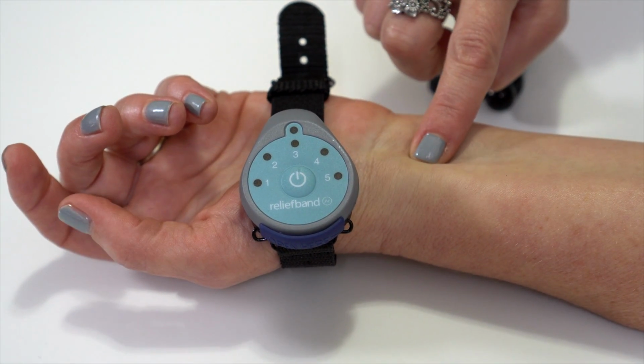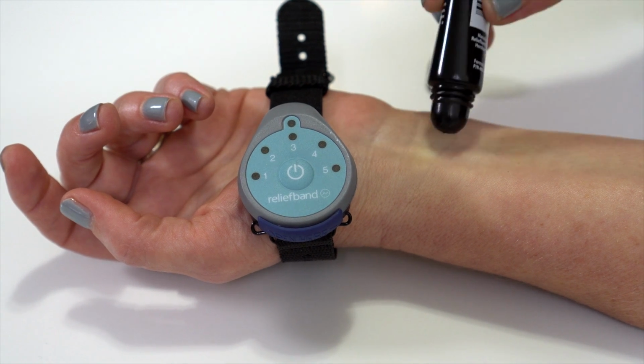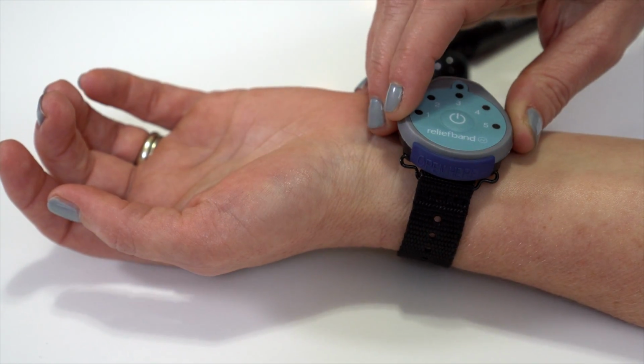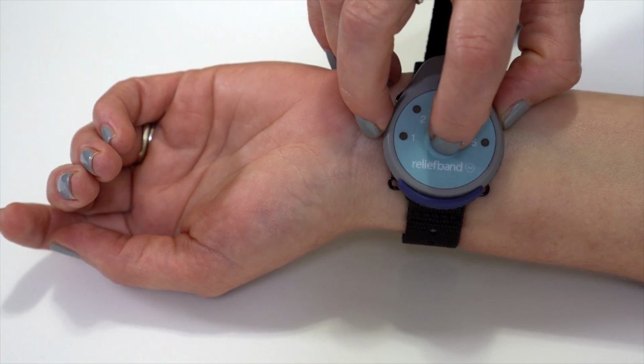The starting point is just on the other side of your index finger here. Then you're supposed to clean the area and apply the gel in a circle about the size of a nickel or maybe a quarter. Then place the device over the gelled area and secure it to your wrist. Press the power button here.